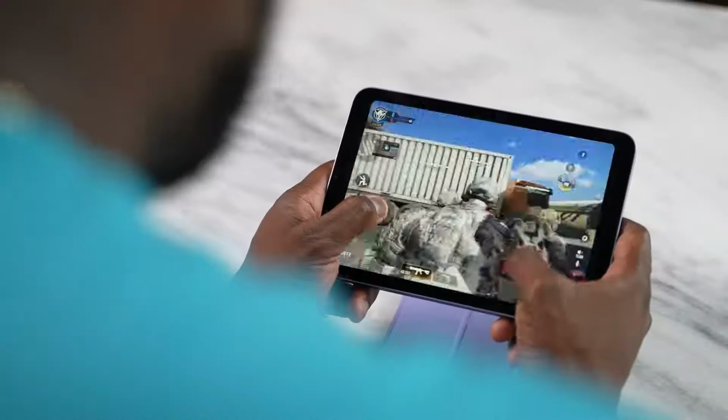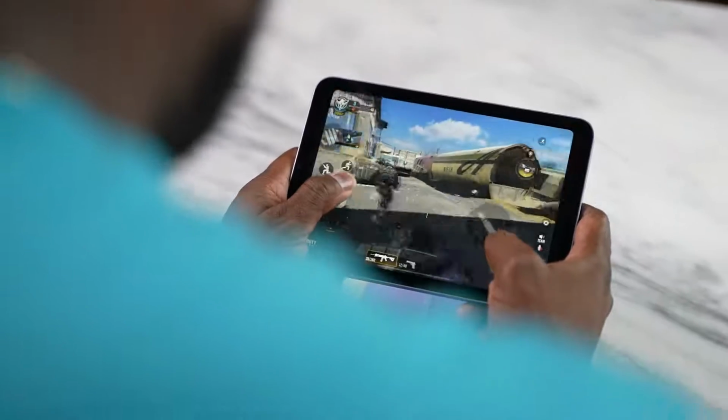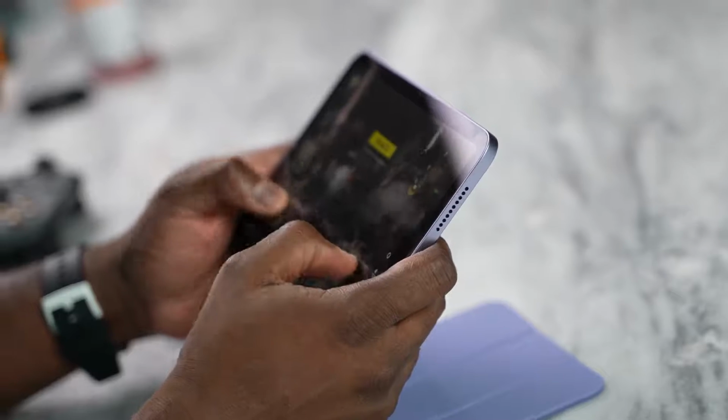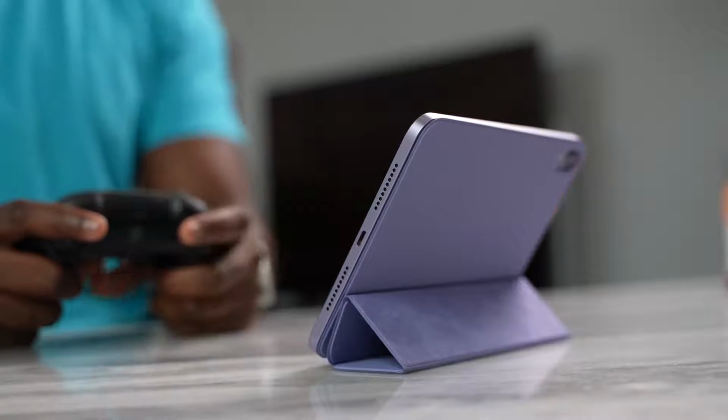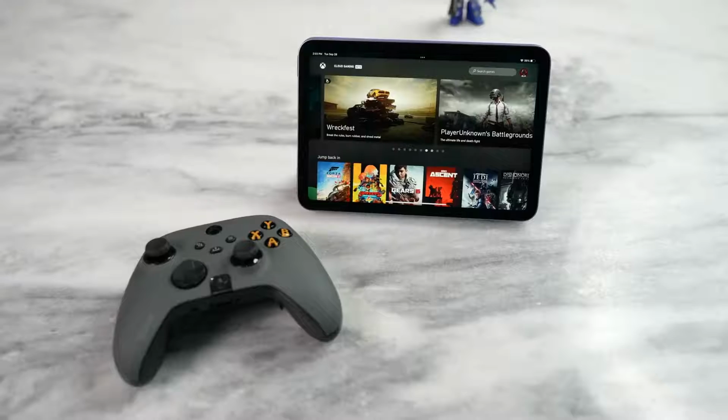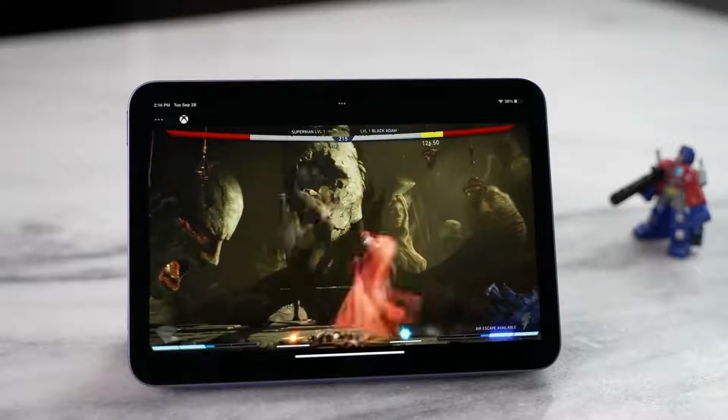This is something that I can take with me anywhere and game. So even if I'm holding it in my hands and using touch controls, I can do that very comfortably with the iPad mini. I can also use it with the case and set it down and game with a controller. Now, I've got my scuffed controller here, and it was great to actually play games on Xbox Game Pass using the iPad mini. Very simple and very easy process.